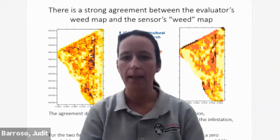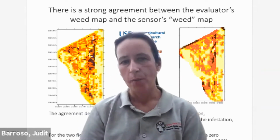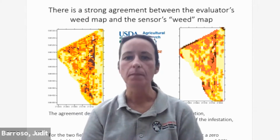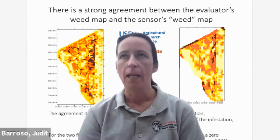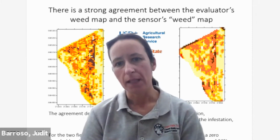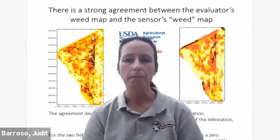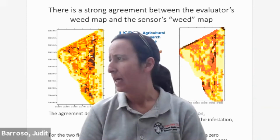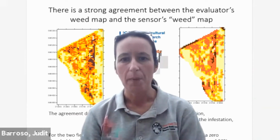And when I compared both maps, the one done with the protein sensor and the one done with my eyes, I was happy to see a strong agreement between both maps. On average, I got an 80% agreement between both maps, that can increase depending on the infestation of the field and how that infestation is distributed. When a field had a low infestation, we got up to 95% agreement.